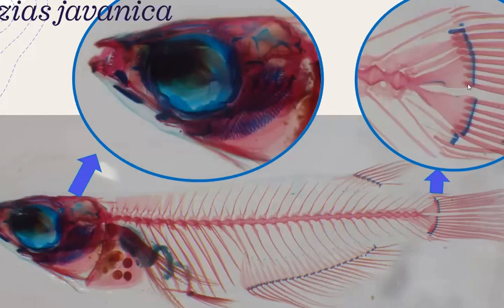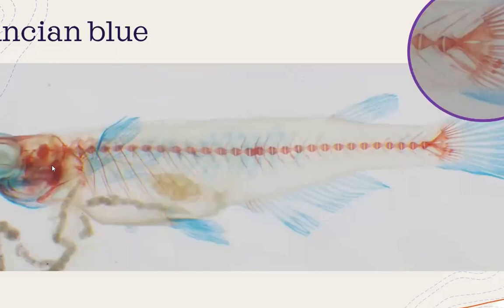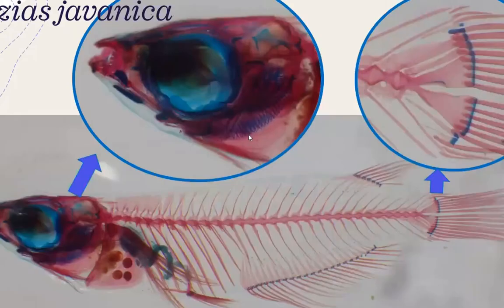Here, maybe we can call the intermediate segment of the proximal radial, median radial, between the hypoglossal plate and caudal fins. You can see here this species, the gills is not cartilage bone, but in this species Oryzias javanica it is very clear. The gill becomes cartilage bone, and also so many places become cartilage bone.